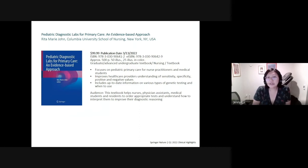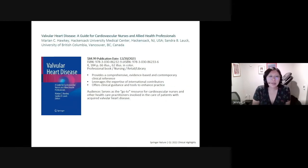Interpreting the results of children's diagnostic laboratory tests requires knowledge of their biochemical and metabolic differences. This textbook provides nurses, physician assistants, medical students, and residents with the latest information, questions, and case studies to help them order appropriate lab tests for pediatric patients and to understand how to interpret them to improve their diagnostic reasoning. Key concepts in this book include sensitivity, specificity, positive and negative predictive values, as well as indications for diagnostic lab tests.